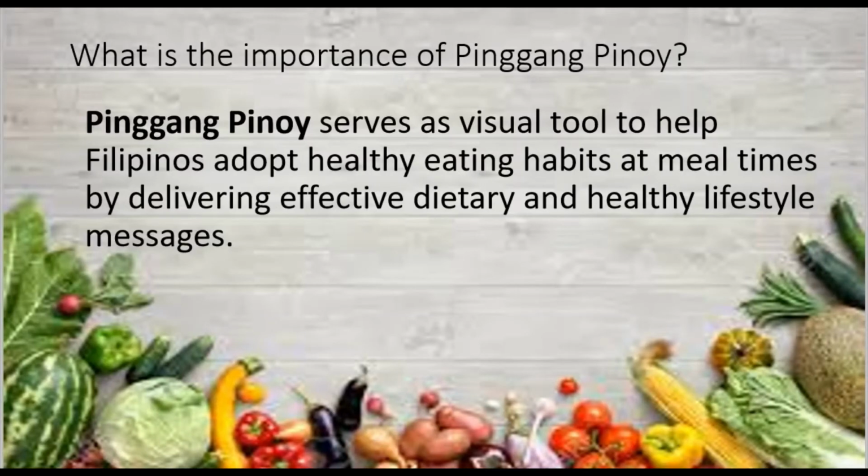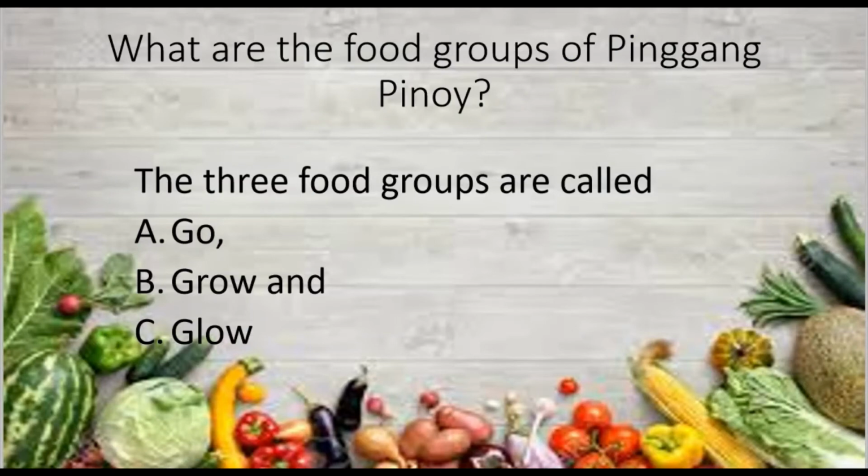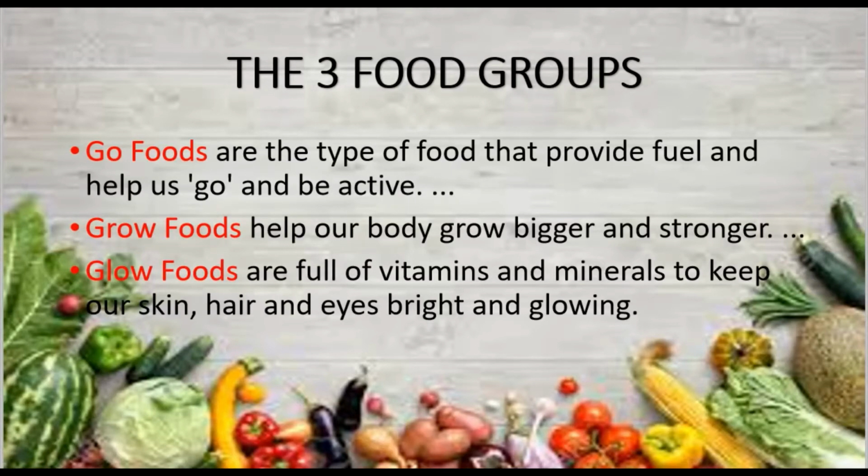This Pinggang Pinoy depicts a plate with color-coded portions representing the different food groups that should be on each plate. So, look at the plate. This is an example of Pinggang Pinoy. Half of the plate is composed of three food groups, and these are called go, grow, and glow. The first is go foods. These are types of food that provide fuel and help us go and be active.